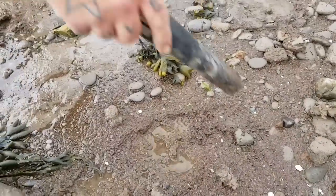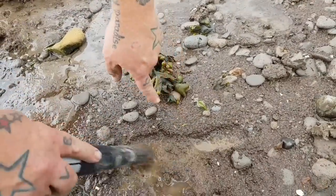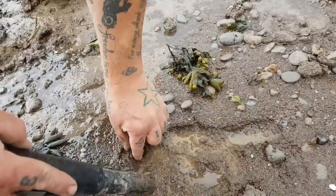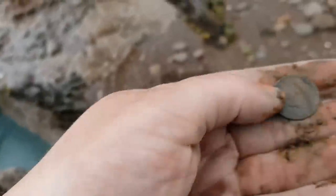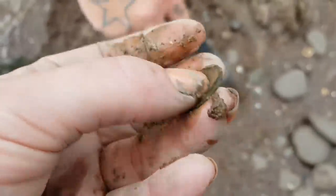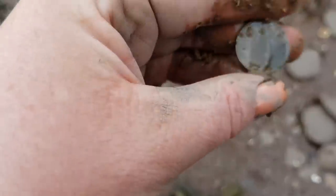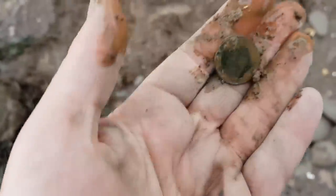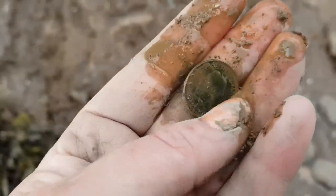So Ryan's got a find with the pinpointer, so we're going to have a look and see if it's anything. I saw it then. There's a coin. Yes, it is a coin. Let's have a look at it. We found quite a few coins today, but they're mostly all pennies. This one doesn't look like a penny. I'll clean it in a bit of muddy water. Hang on. It looks older. Yeah, George. That's George, isn't it?